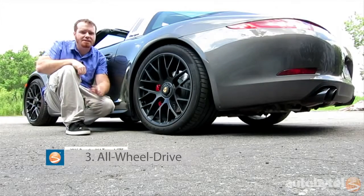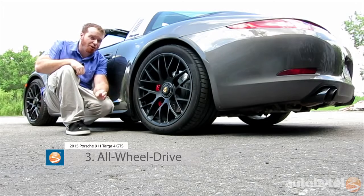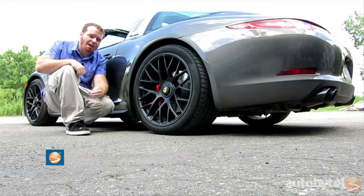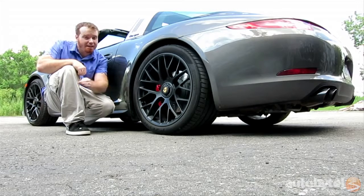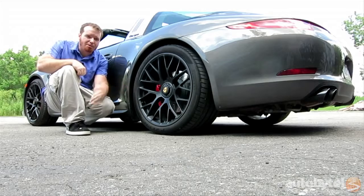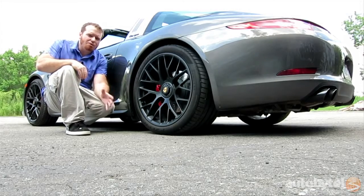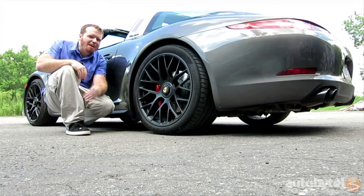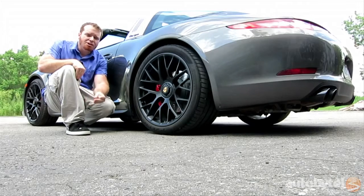Number 3, standard all-wheel drive. Every Targa that comes to the United States is a Targa 4, which means it comes with standard all-wheel drive. By extension, the Targa 4 GTS also offers all-wheel drive as standard equipment. That certainly gives it the extra bite off the line that makes for the incredible 0 to 60 runs, but combined with the added weight of the mechanism for the top, the all-wheel drive system adds a few hundred pounds when compared to the Carrera Coupe. Not only that, but the all-wheel drive system has a small effect on steering feedback, making the GTS feel a little less precise than its coupe cousins.